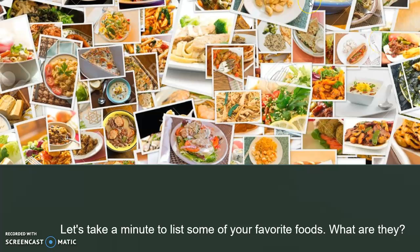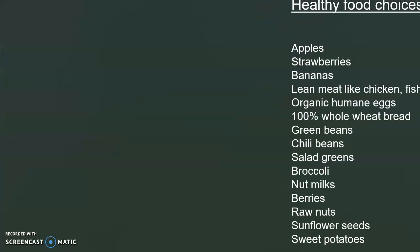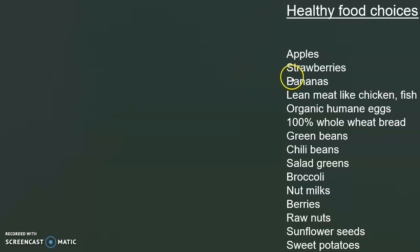Let's take a minute. Let's list some of the favorite foods that you have or share with your family. The Elmore family has previously compiled their list for us. These may be some of your favorite foods as well. Healthy favorite foods, they mentioned. Some of their favorites were strawberries and beans. But apples and strawberries, green beans, broccoli are all good choices.